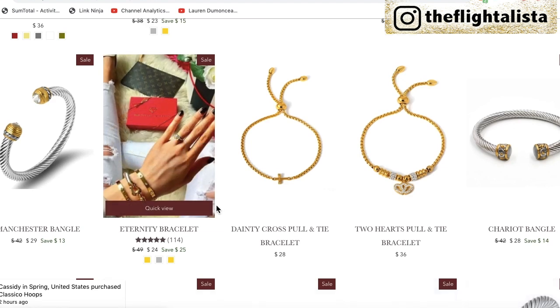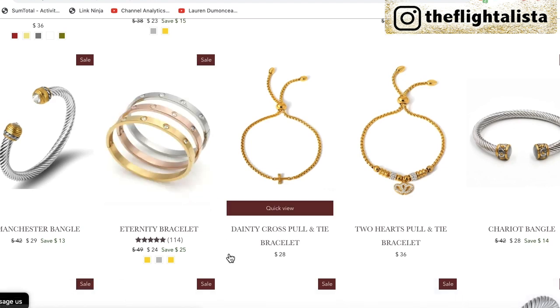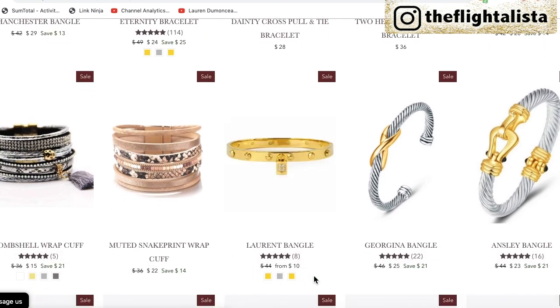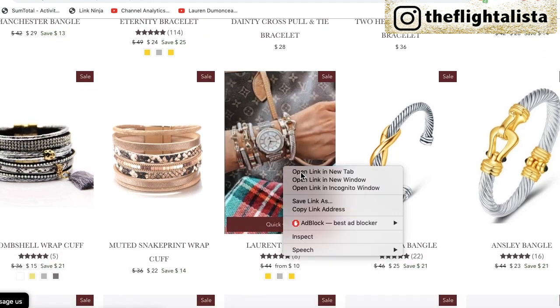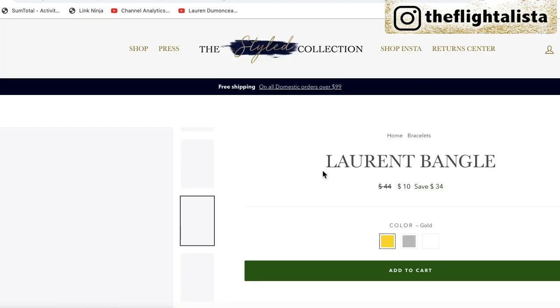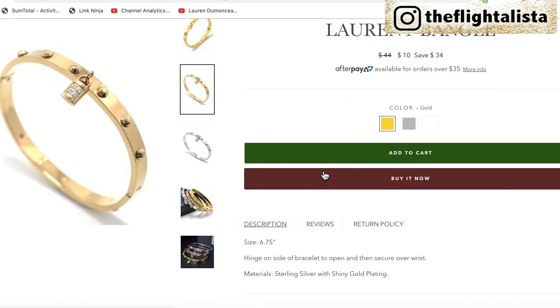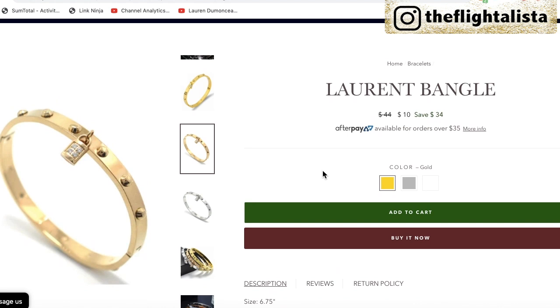I have the Eternity bracelet right here. So this one comes in a gold, a rose gold, or a silver. I also have the Laurent bangle. This is actually my favorite one of all of them. And the Laurent bangle is literally $10 right now and the quality is so good. It should definitely be priced higher than that. So I would grab this bracelet. I love it. It looks so beautiful and high-end and expensive.